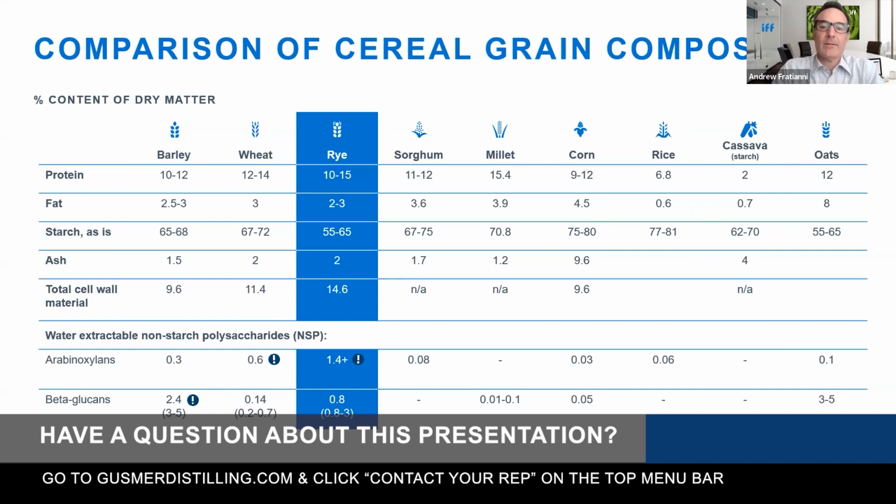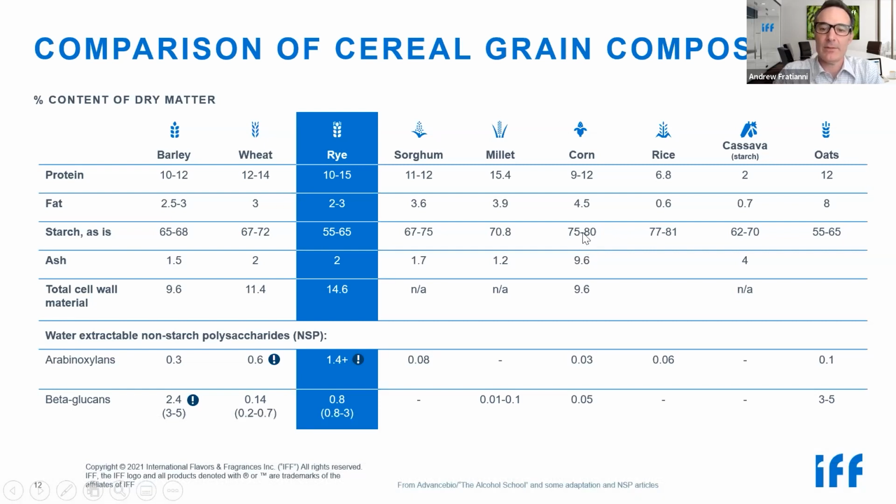Next here, just looking at a comparison of the different grains that are commonly used. And I'll start with corn. Corn is widely used here in North America for many reasons. Number one, there's a lot of starch in corn, so we can get a lot of fermentable sugar out of there. It's grown abundantly here in the U.S., so it's plentiful, easy to find. From our perspective, as far as ARABINOXYLAN and the other non-starch polysaccharide beta-glucan, it's quite low, 0.03% and 0.05%. So very low and not too problematic. Your starch can be problematic for causing viscosity, but not these non-starch polysaccharides down here.